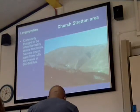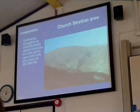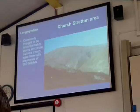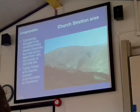Commonly, the Longmyndian is thought to be above the Uriconian, but there have been recently produced zircon ages from tuffs within the Longmyndian that suggest it's probably the same age. So the environment that you can imagine is that we have volcanoes forming islands and relatively deep basins in between those volcanoes. So it sounds like a fairly typical island arc in a marine environment. The Longmyndian is tightly folded, cleaved, and overlain unconformably by Cambrian. So not dissimilar to Charnwood Forest, really.